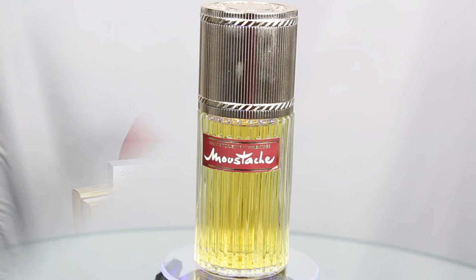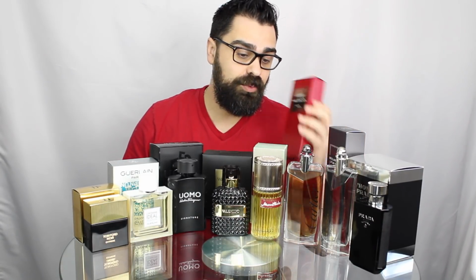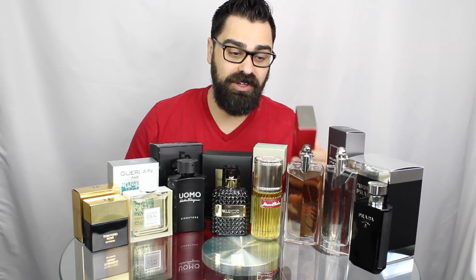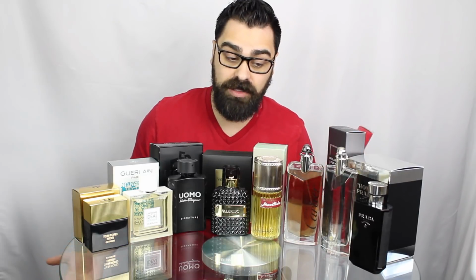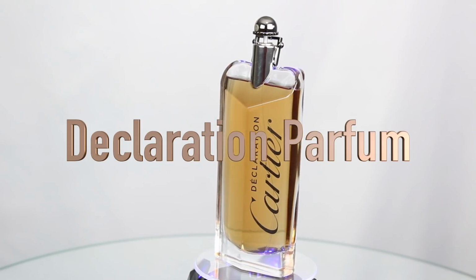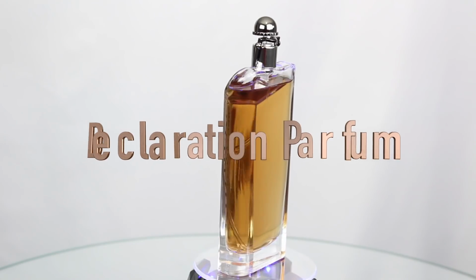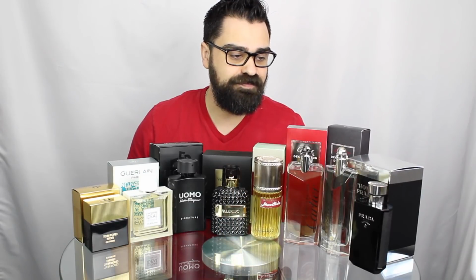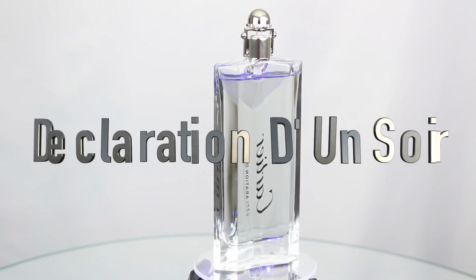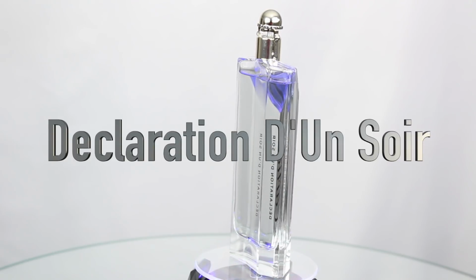And then I got a couple Déclarations. The first one is the Parfum, so the newer version, really dark stuff and actually really good. It was my early winner of this haul when I unboxed them on the piece of paper, and it's actually been one that's very much surprised me. Next to it is Déclaration d'un Soir, the rose-based fragrance. I had a sample of this stuff, blown away by the rose in that, and I really wanted to get a bottle, so I got a bottle in the next haul, and here we have it. So we got two Déclarations going head to head.